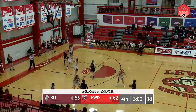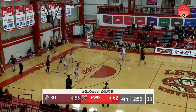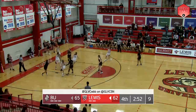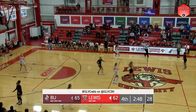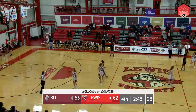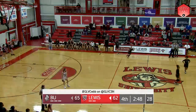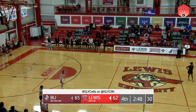Well, a stop's going to be very important. There's Torrens with it. Right side, Berry. She'll drive. Scooping shot, no good. Glatczak, another rebound. Outlet to Hart. And she's fouled by Torrin Jeffries trying to intercept it. Or Taja Jeffries, sorry. So Flyers to bring it in with 2:48 remaining. Down 3.